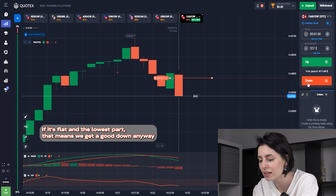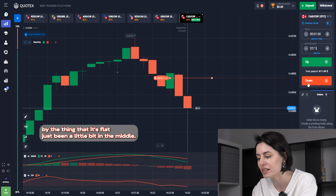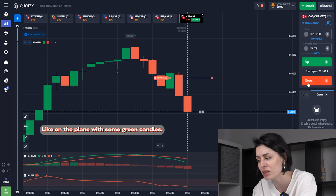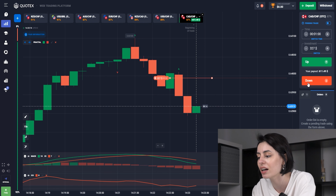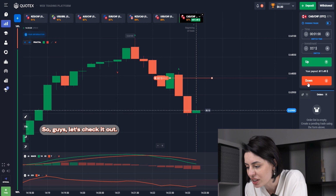If it's flat in the lowest part, that means we gotta get downward anyway. But the thing that it's flat, just being a little bit in the middle like now, that means that it could be not that drastic, could be playing with some green candles, or just safely getting downward. Yes, here we are. So guys, let's check it out.